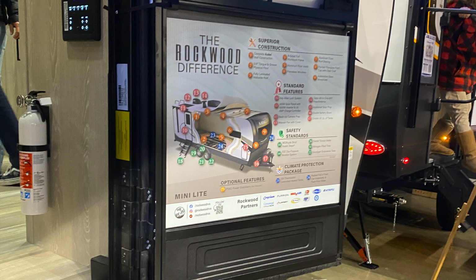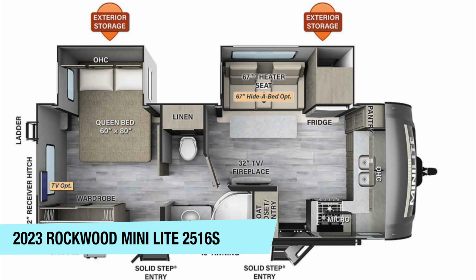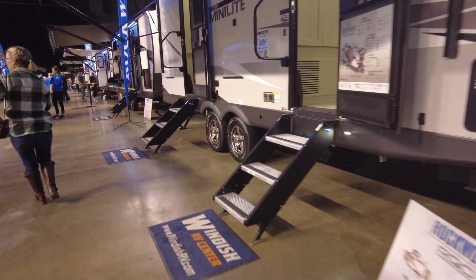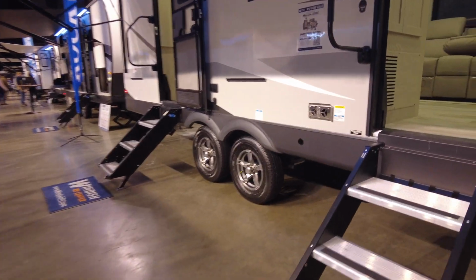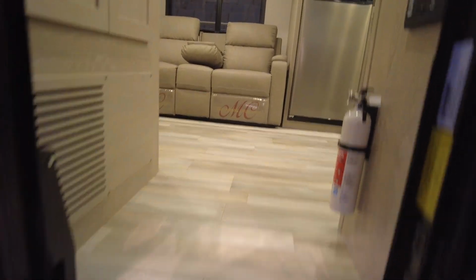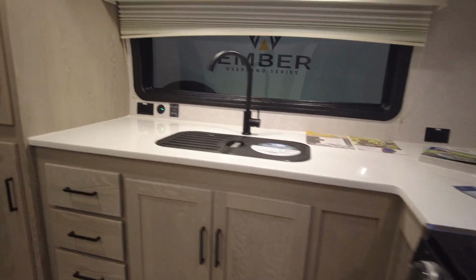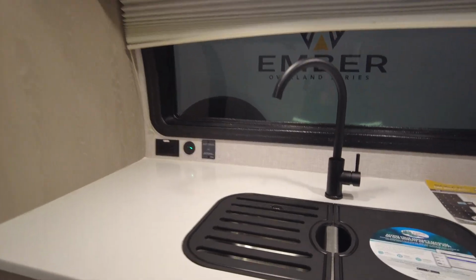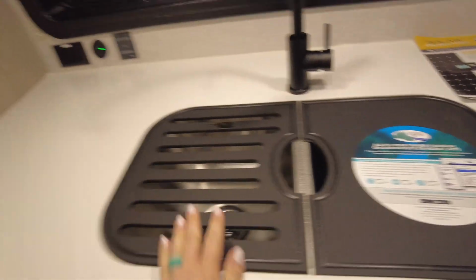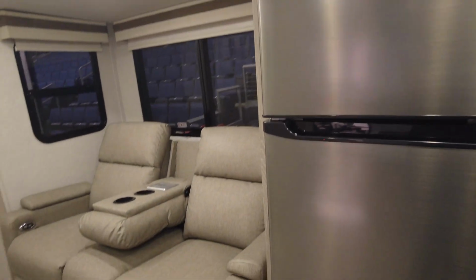The 2023 Rockwood Mini Lite 2516S. As you enter, to your immediate right is the kitchen with a 3-burner gas range stove that has a glass cover and a microwave oven overhead. At the front of the camper is a dual basin stainless steel sink, plenty of drawer storage, and a pantry. The slide out has an electric refrigerator and 67-inch theater seats with a hide-a-bed option.